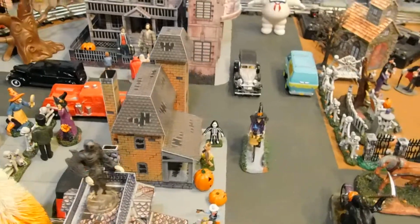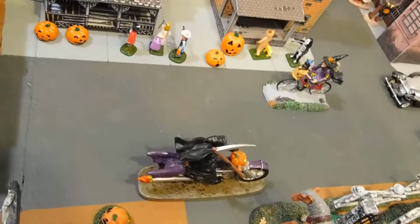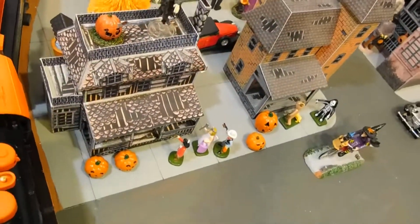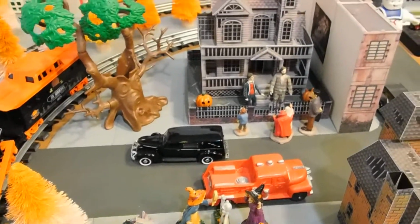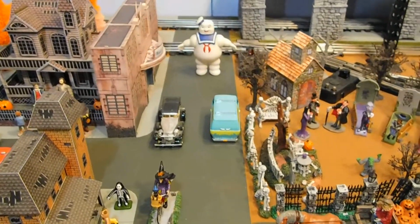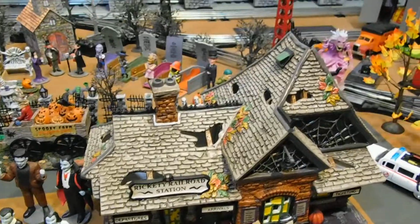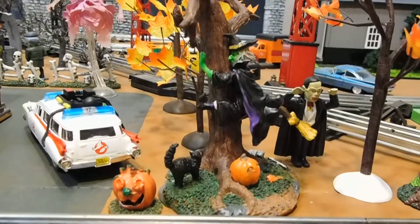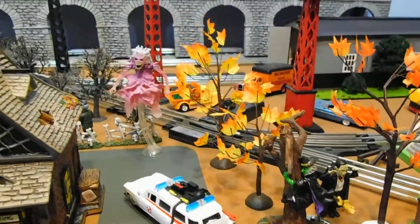Okay, and well, I'll tell you what, I'll do a tour here. Some more Lemax. Trick-or-treaters are from Lionel. And we just got a whole bunch of things placed here at random. Ghostbusters, of course. Scooby-Doo. Gotta have Scooby-Doo. And one of my favorite figures is, I guess, a nearsighted witch who slammed into a tree. Or maybe she was going too fast. So anyway, those are the figures.